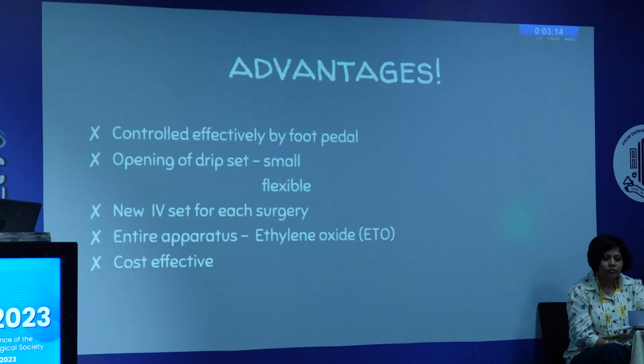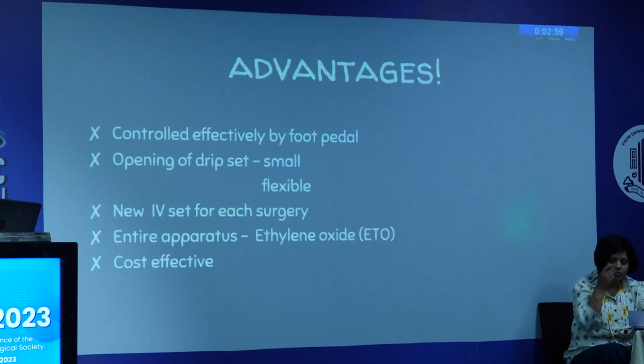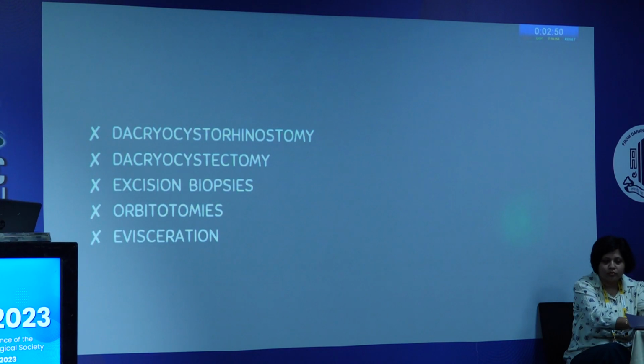And a new IV set can be used for each surgery, which will avoid the need for sterilization of the whole equipment for each patient, and it will avoid gross infection. And the entire apparatus can be sterilized by ethylene oxide sterilization, and it is cost effective because the entire equipment will cost less than 1,500 rupees. And it can be used for orbital surgeries like dacryocystorhinostomy, dacryocystectomy, excision biopsy, orbitotomies, and eviscerations.